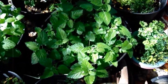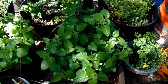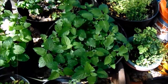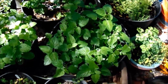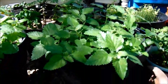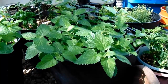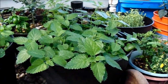Right here is our lemon balm, and I use this mainly for teas, nighttime teas. I'll add the lemon balm, some mint, and some of the chamomile I've been growing this year to help me sleep at night or to relax. It's amazing. I don't use it every night, but just on nights that I'm having a hard time relaxing and getting to sleep. And it works great. I love it. I love lemon balm. I will always have to have it for the rest of my life. So I always will grow lemon balm.